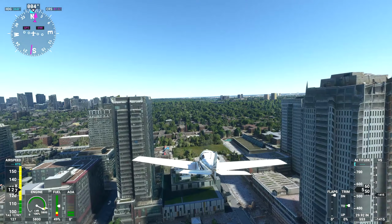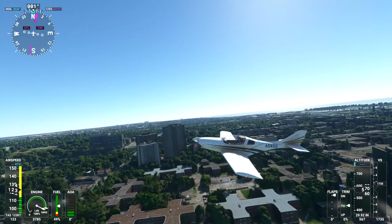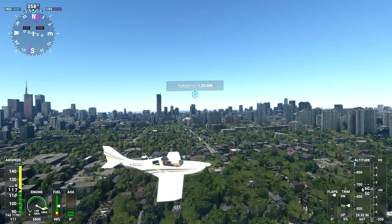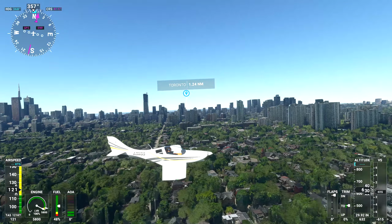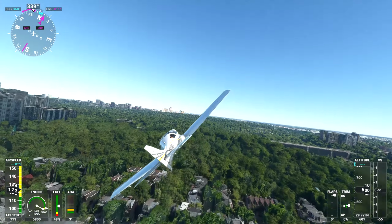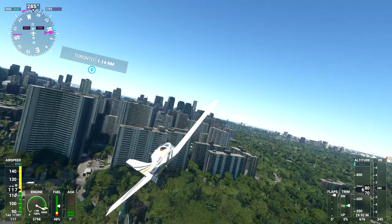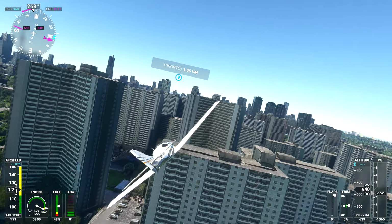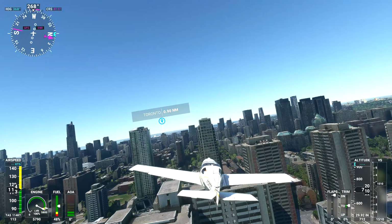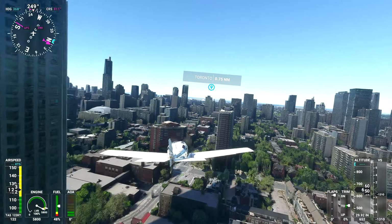Just poodle along here a bit in the inner suburbs. Seems there's quite a lot to see here. Let's get back into the center of it. Swimming pool on the roof there, that's cool.